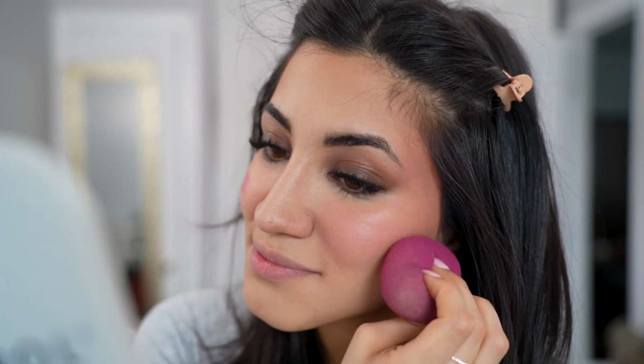So I'm gonna do another coat because I want more. Blush is the first thing to go, so I want to make sure this stays as long as possible. Oh, maybe I put too much. It's okay, I'm gonna blend it out.